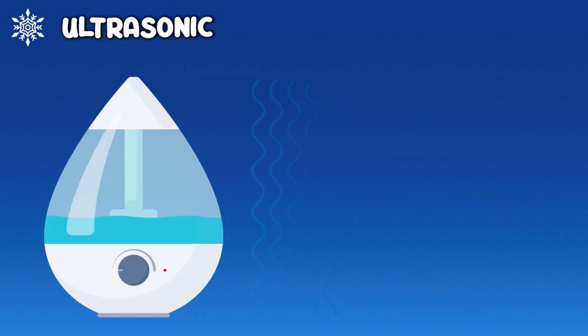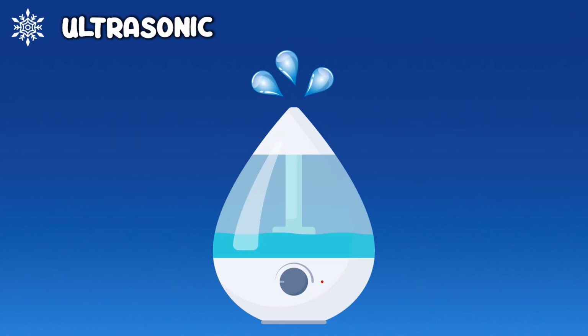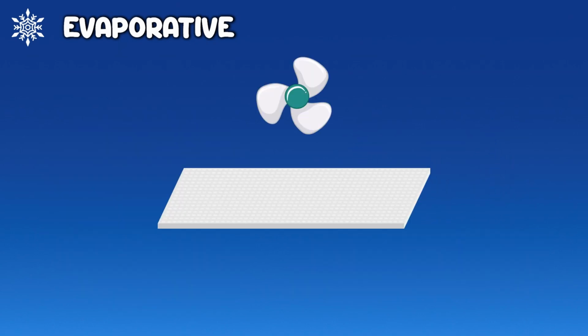Ultrasonic humidifiers use high-frequency sound waves to break water into super tiny microscopic droplets, and then they release them into the air. Evaporative humidifiers soak up water into a special filter. Then a fan blows air through it, making the water evaporate.